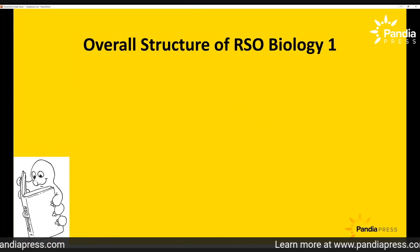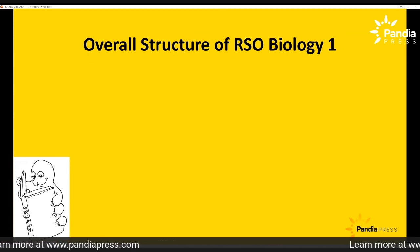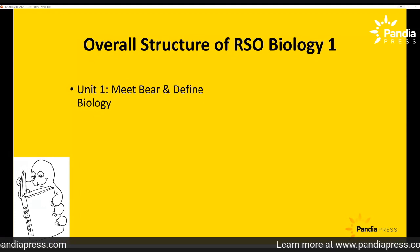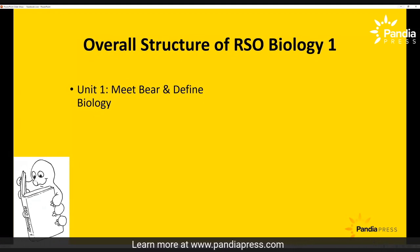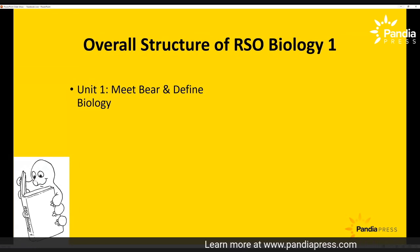So, one question we've been getting a lot about is the overall structure of the course. There are 6 units that follow a similar structure to Real Science Odyssey Biology 2. In Unit 1, learners are introduced to a funny, feisty tardigrade named Bear. If you're familiar with Astronomy 1, you know that course also has a narrator. Well, a team in that case. There's 2 space dust bunnies in it.